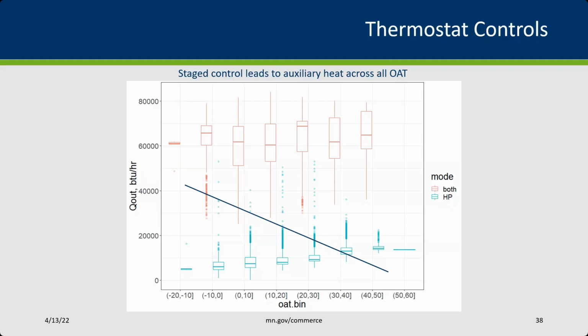What this shows is the heat pump is delivering capacity around or above the need of the house to about 30 degrees outside. And then below that, the average operating condition is well below what the house needs, but there are periods of time where the heat pump ramps up to be greater than what the house needs.